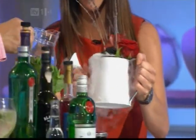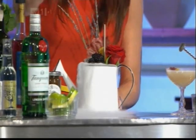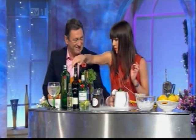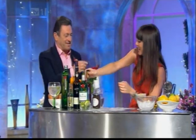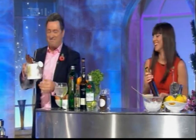What's in the mix then? You've got, in this one, the Tanqueray gin again. You've got some Madeira wine. I've got to sip this through this... Yeah, try it through the straw. I must be mad, mustn't I?